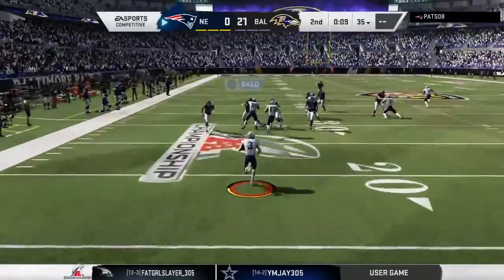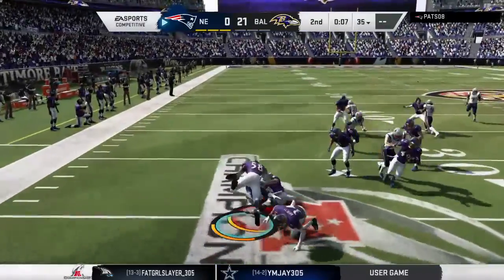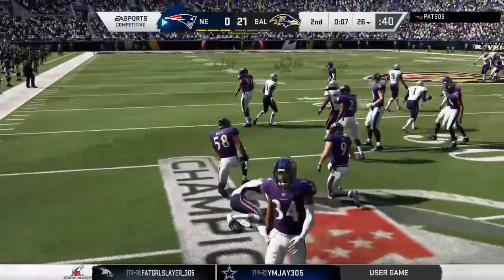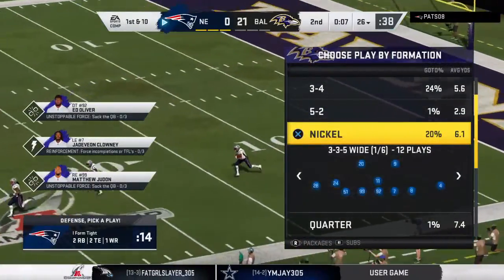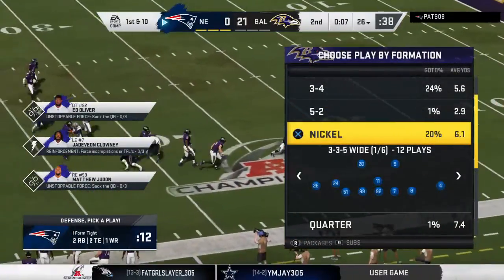This will be fielded at the 8. And he'll take it up past the 25 to the 26-yard line. First and 10 at their own 26-yard line.